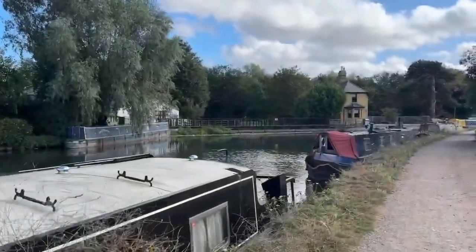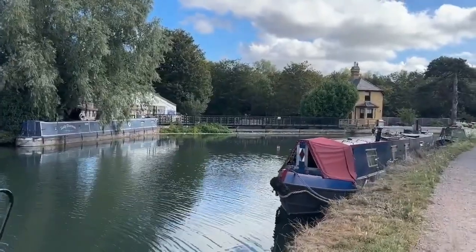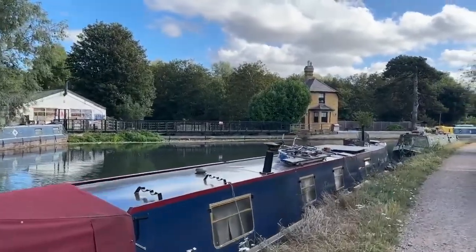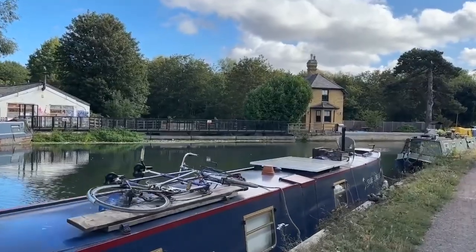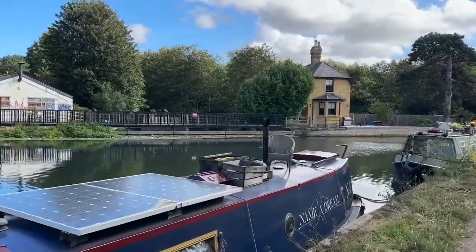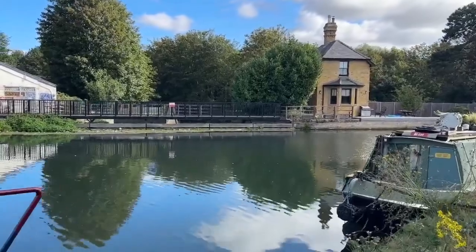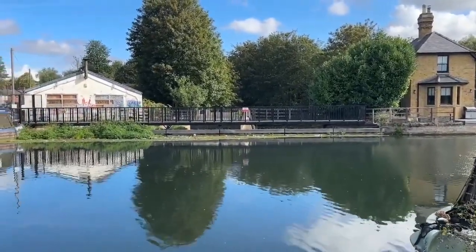So interestingly, the River Lea makes an appearance again, and there's a weir just there that carries excess water from the canal to keep the canal level correct at all times, and the River Lea is now acting as a balancing regulation channel, if you like. It's called the River Lea, so I'm interested to see what it actually looks like further down.